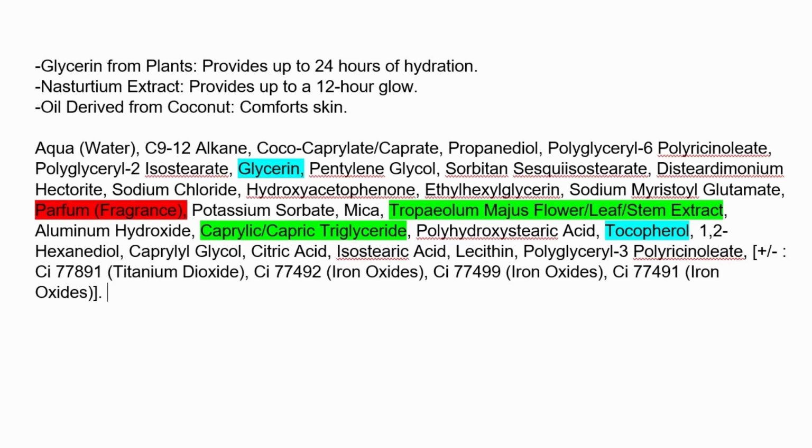Now fragrance is somewhere in the middle of the ingredient list, but it's barely there, like it's not very strong. So definitely, even if you are sensitive to fragrances, I don't think that you're going to have issues with this foundation because I can barely feel the fragrance. And once I apply the foundation to my skin, I don't feel the fragrance anymore. So the fragrance is very light.